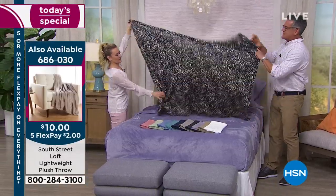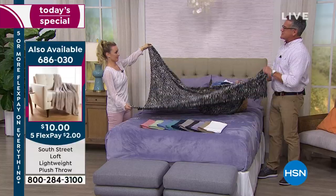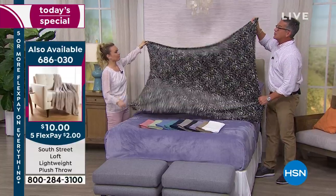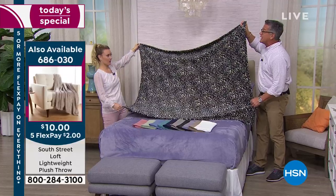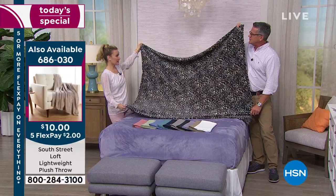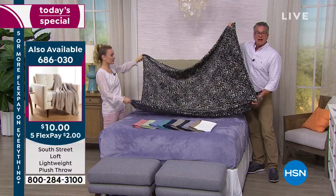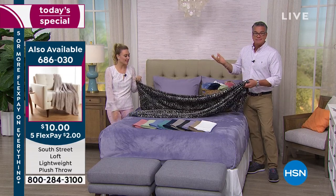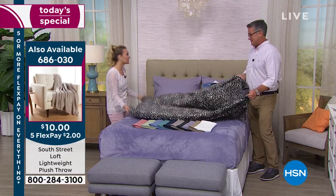Let's put it this way. It's the perfect size to drape over you while you're watching TV, or as a baby blanket. Your go-to chilly restaurant blanket, movie theater blanket. What's the size on this one? It's 50 by 60. It's the perfect size for the throw. Bring it to the office and drape it over your legs while you're sitting at your desk. It's $10. It makes a really great gift.